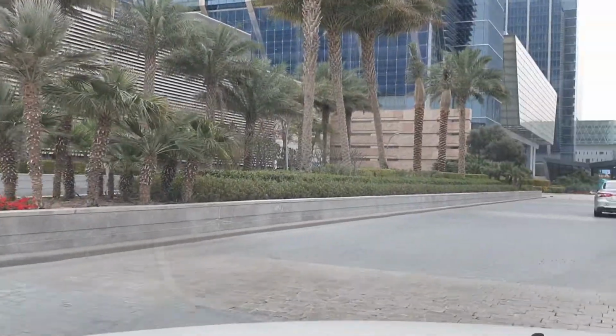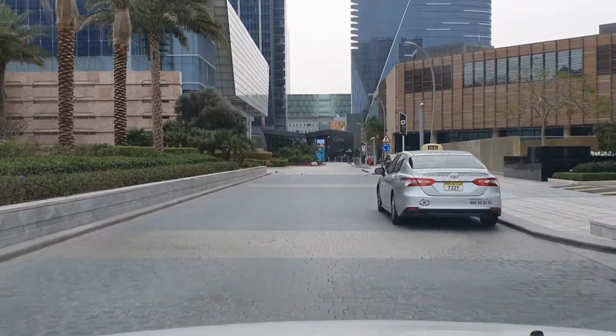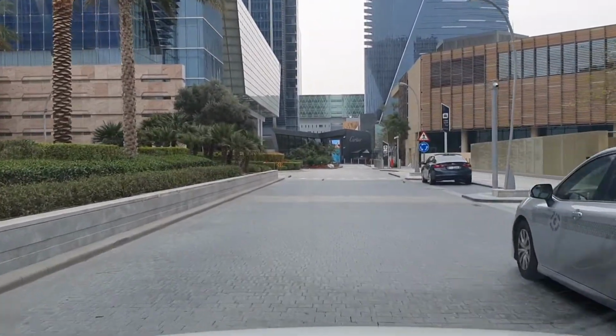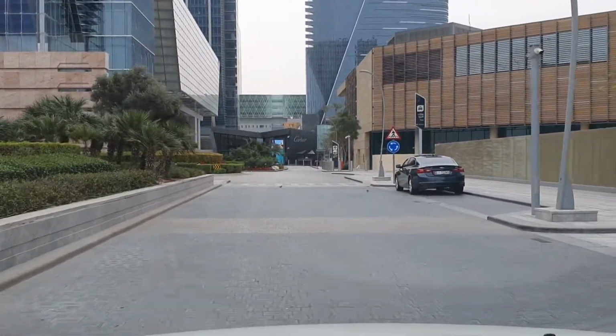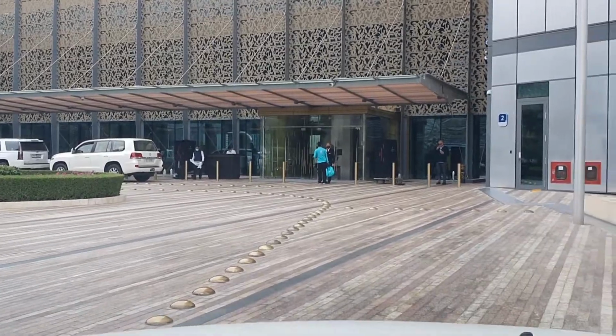But we're a bit early, so I think we're going to have a walk around and a cup of tea. I've been wanting to try oolong tea, which I believe they serve here. So let's go inside the hotel.